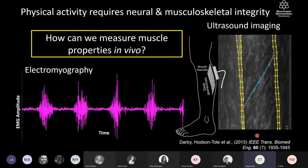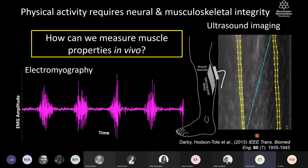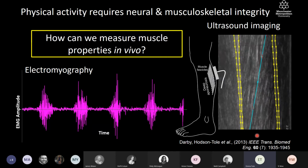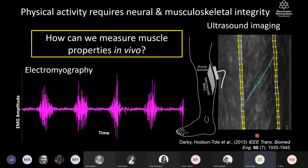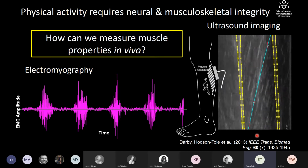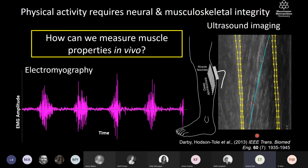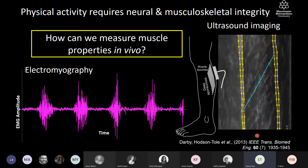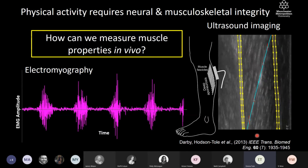And the main reason I moved to Manchester Metropolitan was really to gain expertise in this imaging approach. And the work we've been doing has really looked at developing new ways in which we can computationally analyse these images and extract as much information as possible.